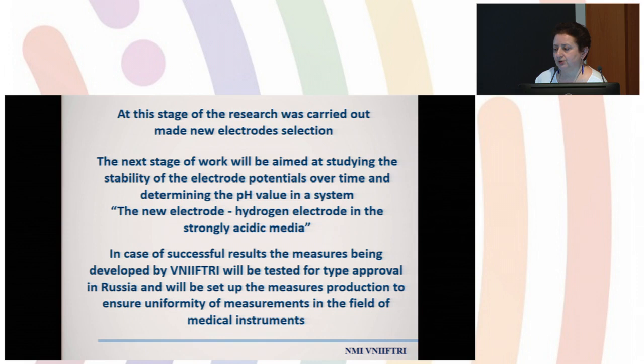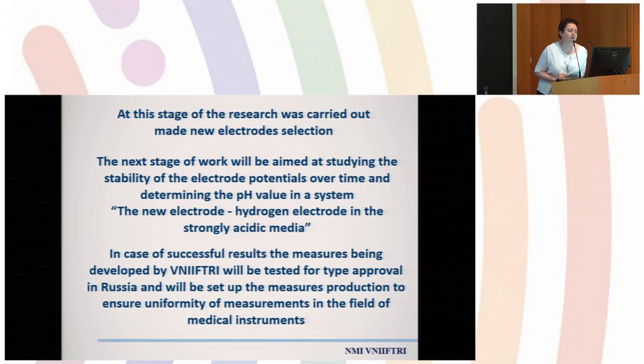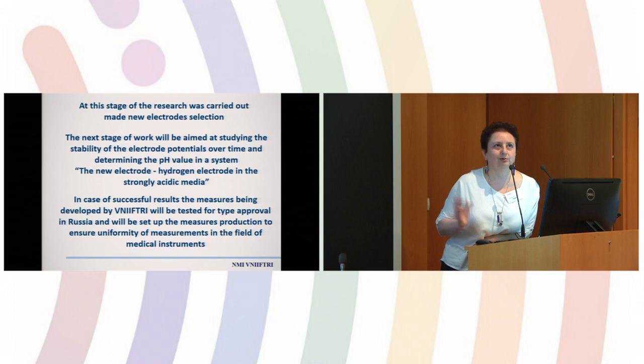At this stage, we have finished the selection of the developed electrodes and started work on getting stability of the developed pH measures. If we get positive results, we will set up production of strongly acidic measures, so that we can support the clinical area in this range, less than one, and not only the clinical area, but also the pharmaceutical area, the chemical industry, and the nuclear energy industry as well.